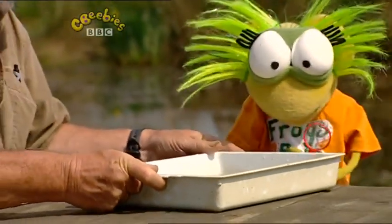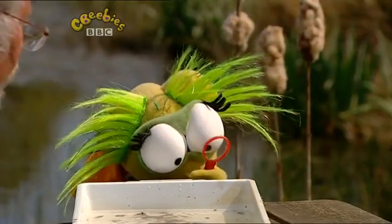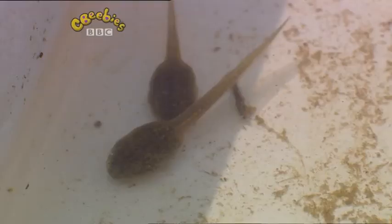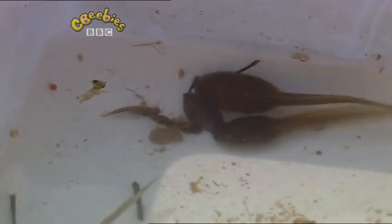Look at that. There. Jelly. Time to identify. Identify? That's a big word. You mean decide what they are? Yes. Well, you know tadpoles, don't you? They are baby frogs. Baby frogs, yes. They've got a long way to go. They haven't even got legs yet.